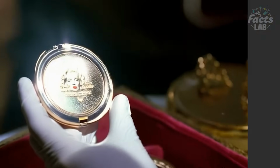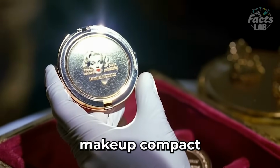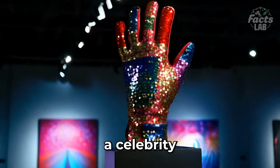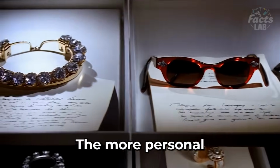28th. Celebrity-owned items. From Marilyn Monroe's makeup compact to Michael Jackson's glove, owning something that belonged to a celebrity is the ultimate dream for some collectors. The more personal the item, the higher its value.